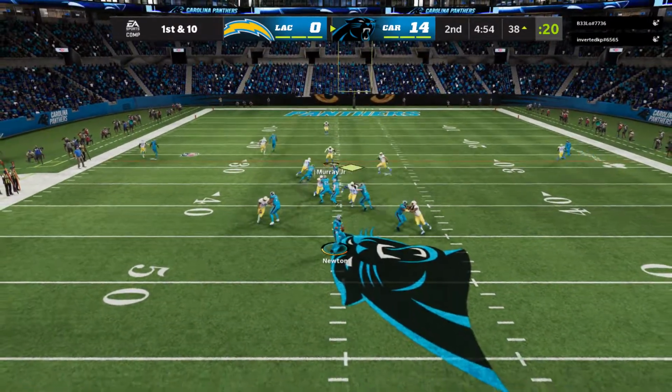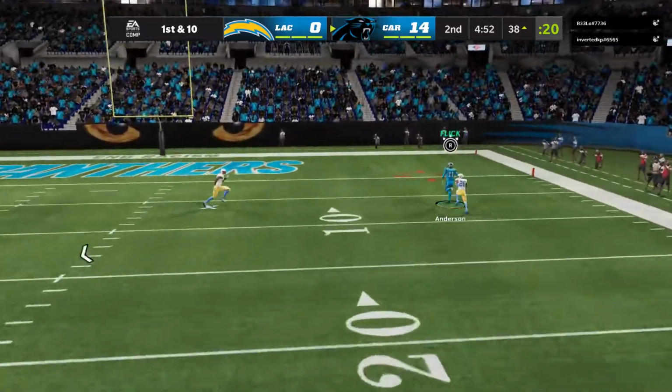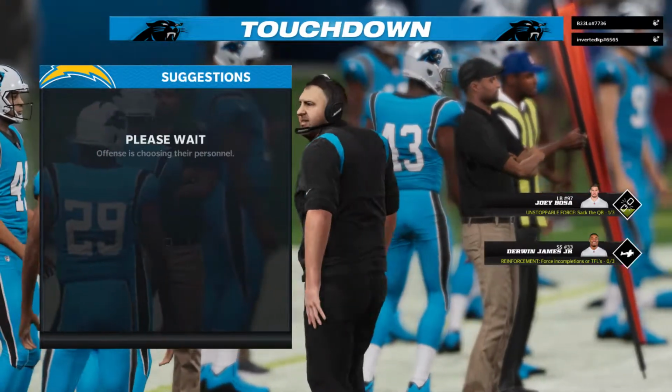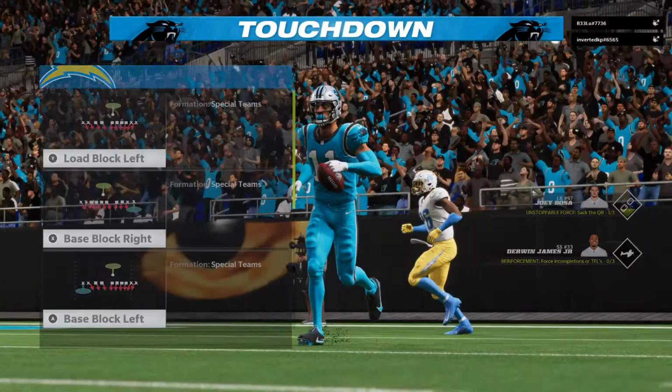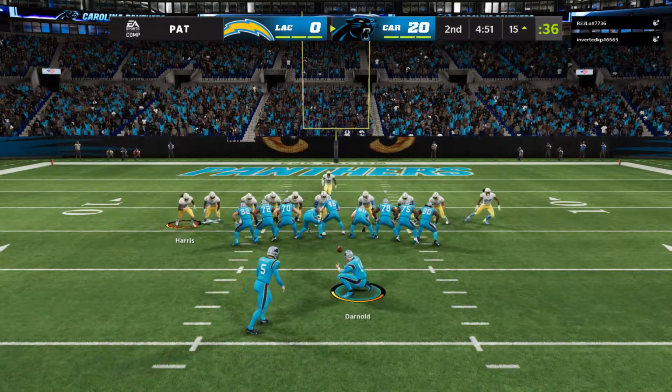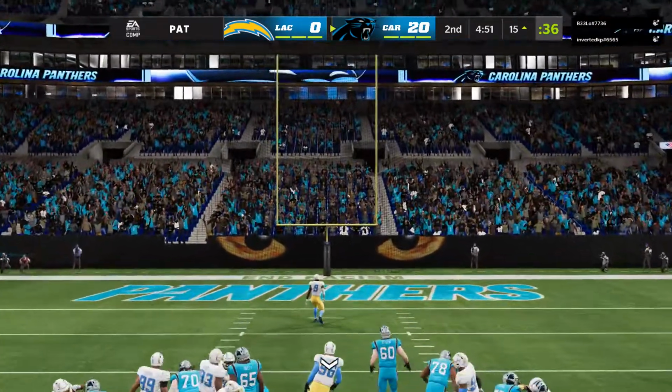On first down, it's Newton. He'll take a shot for the end zone. Here's a diving catch right side. So remember now, this was all set up by the stop defensively on fourth down. That's what got him this great field position. And then 2 plays later, they're already in the end zone.